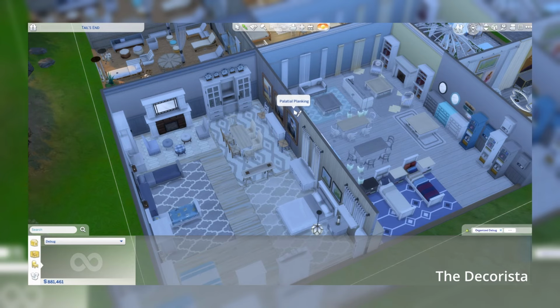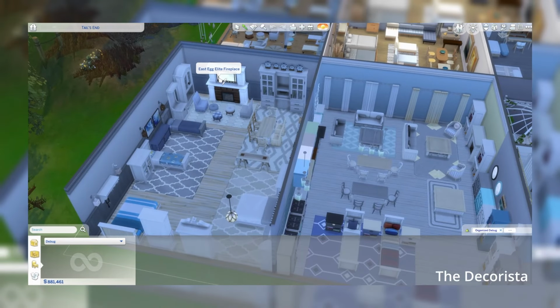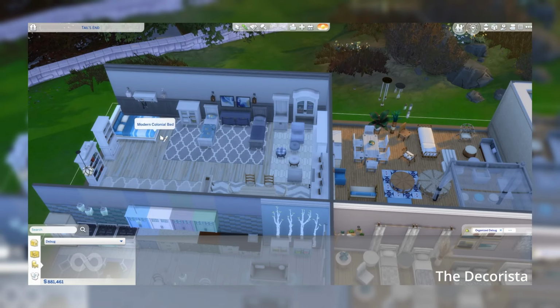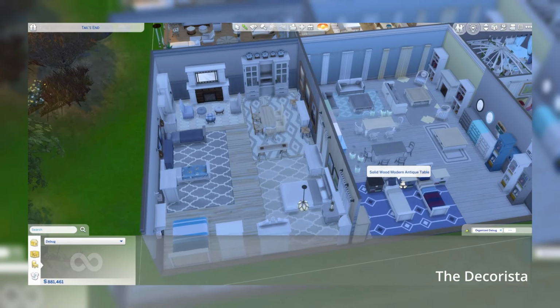Some great art options, some really good materials, a top-notch fireplace, and a lot of different swatches could work well. This hutch is a great large focal point. Good beds, the modern colonial and the seaside loner. Just an all-around good pack. I'd say it's like a family home.